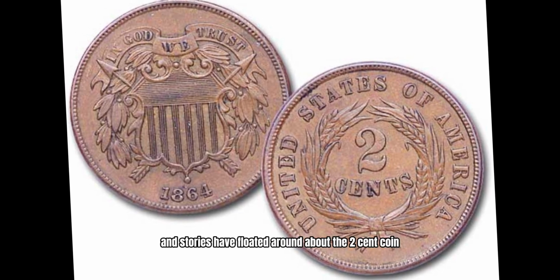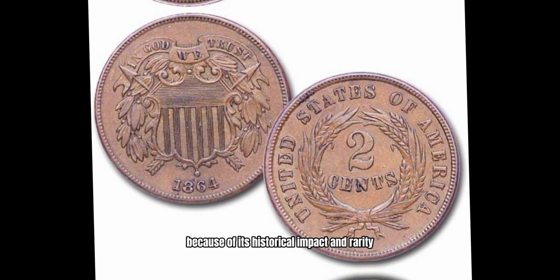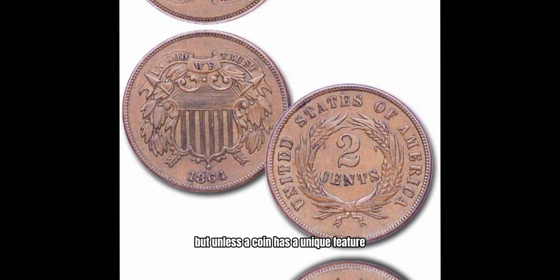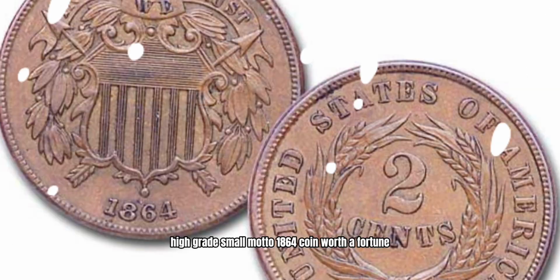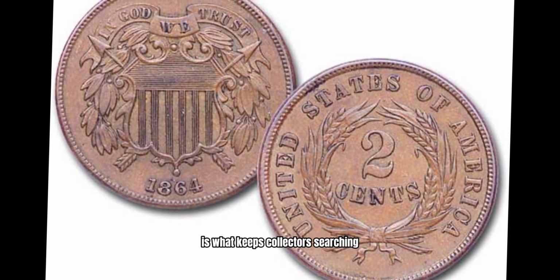Rumors and stories have floated around about the 2-cent coin being valued at a sky-high price because of its historical impact and rarity. But unless a coin has a unique feature or provenance that makes it a one-of-a-kind piece, it's unlikely to reach that figure. Yet, the possibility of uncovering a rare, high-grade small motto 1864 coin worth a fortune is what keeps collectors searching.